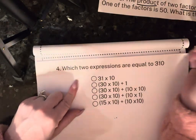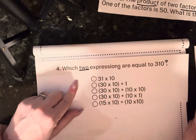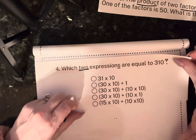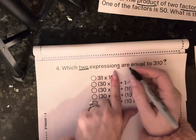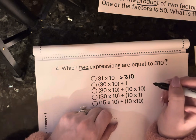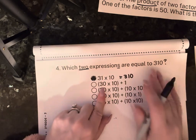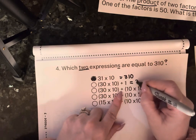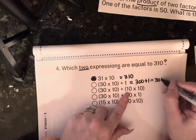Which 2 expressions are equal to 310? My advice to you is test every single one of them out, and whatever works is your answer. So 31 times 10. Well, I know if I cover the 0, I know that that would equal 31, and then I put the 0 on the back. So that is definitely an expression that works. I know 30 times 10, if I cover those zeros, I know 30 times 10 is 300, plus 1 is 301. So that doesn't work.